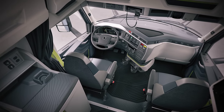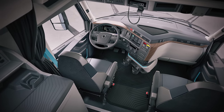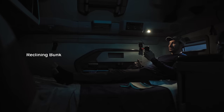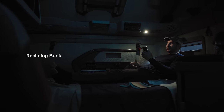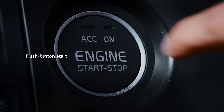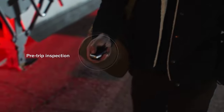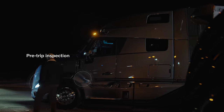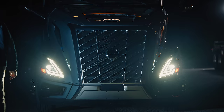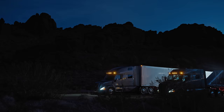Our new distinct trim levels incorporate eye-catching design that complements the cabin's innovative use of space. The sleeper area is quieter, more comfortable, and packed with amenities. Everything where you want it and how you need it, because that's how we designed it. Whether it's for pre-trip inspection or general maintenance, drivers love a truck that's easy to work around. Just a simple operation that lets them quickly get back to logging miles.